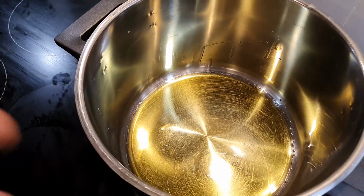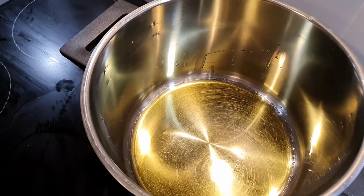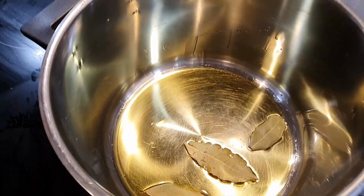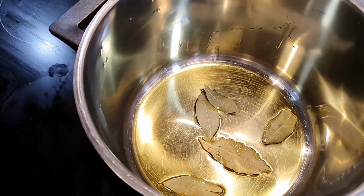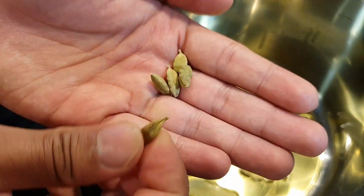So once the oil is hot enough, I'm actually going to put some whole spices here because I want the oil to get flavored, and that flavor will be imparted on everything else that we cook in this oil. So I'm going to go in with some bay leaves, let's do 4, why not? 5. 5 bay leaves.